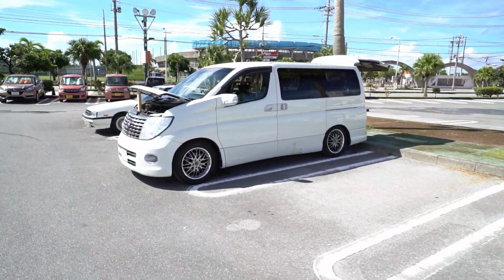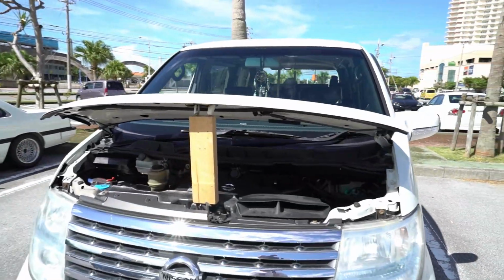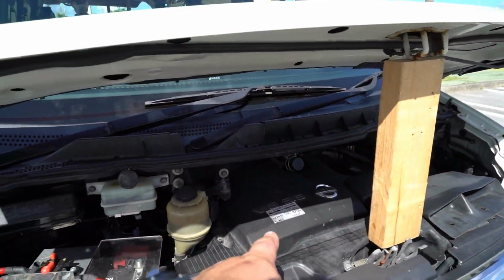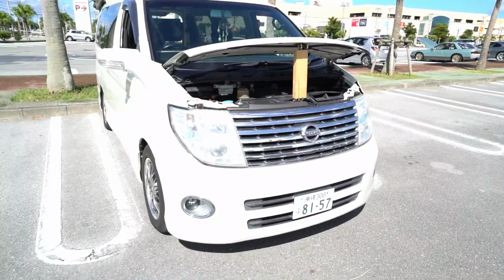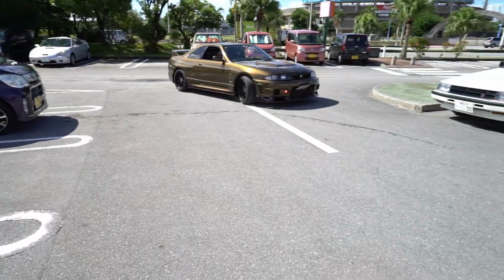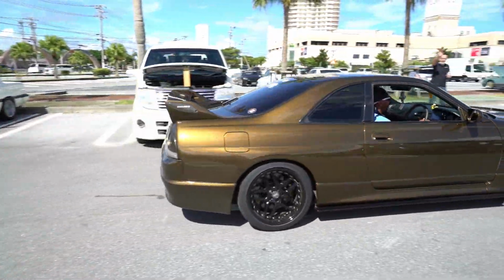Can't leave out the van. Pop the hood. Give us a shot of the VQ35. Same engine that comes in the Fairlady Z's and the 350Z. Comes Dismo. What's up, dude? The color is brilliant.